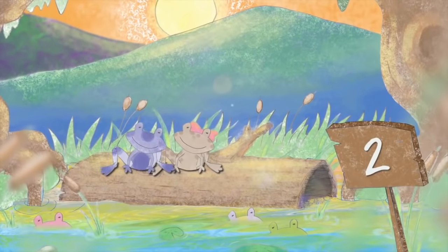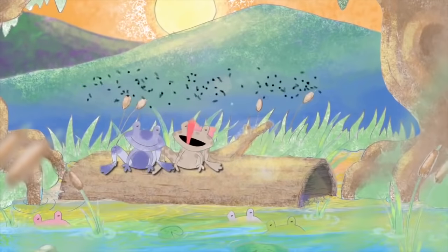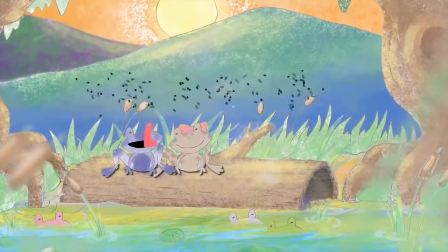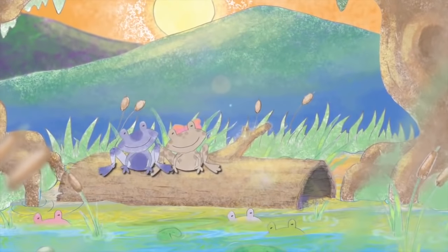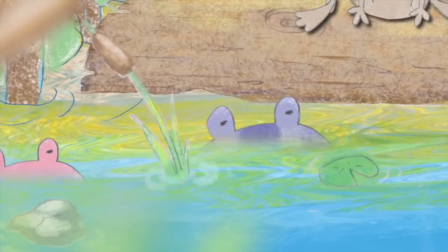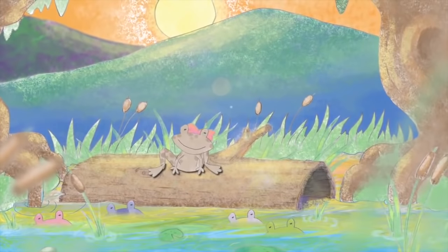Two little tiny frogs. Two little tiny frogs sat on a tiny log, eating some yummy, yummy bugs. Yum, yum! One jumped into the pool, where it was nice and cool. Now there is one tiny frog.